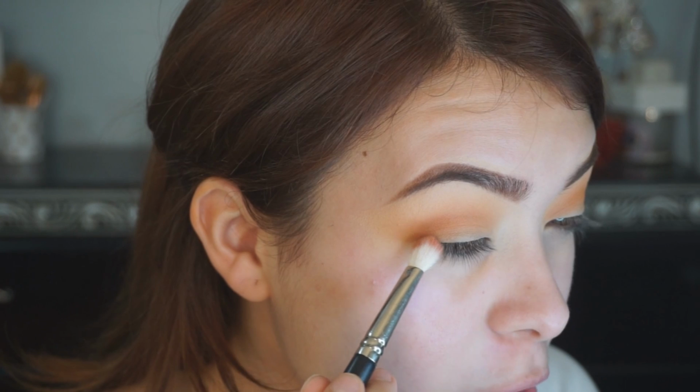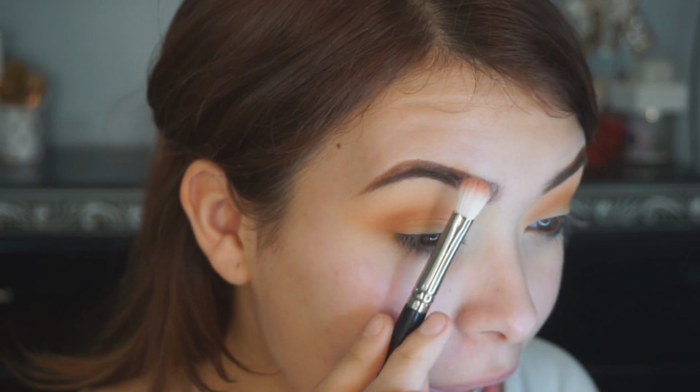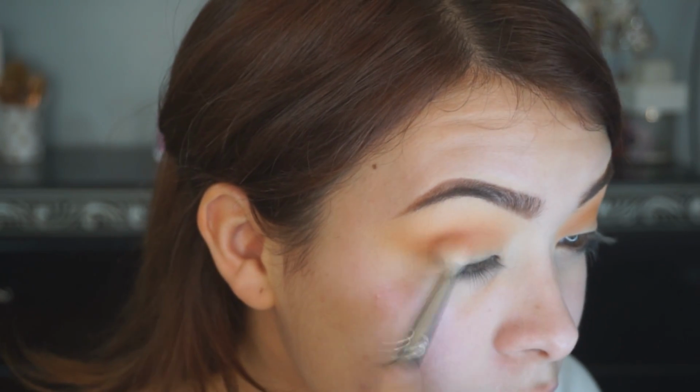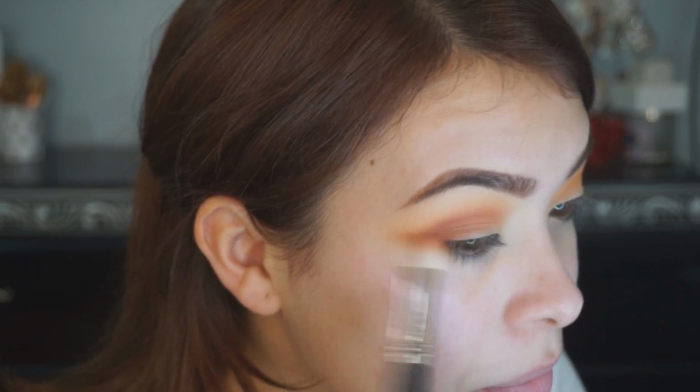But I'm going to start more from the outer socket and build it into my halfway. I'm not going to take it all the way, but I'm going to keep it halfway. And remember, girls, the best way to get your blend is back and forth, circular motions, back and forth, and circular motions. And with the leftover product, I'm just going to slowly bring it outward.